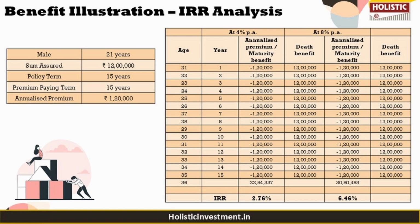So here, for calculation purpose, let us assume that a 21-year-old male has chosen to invest in the Promise for Wealth Plus variant in this policy with a sum assured of 12 lakhs. Here, the policy term and premium payment term are both 15 years, and he commits to paying an annual premium of 1.20 lakhs. Under this option, the fund value is payable at the end of the policy term, assuming all the premiums are paid by the policyholder as scheduled.